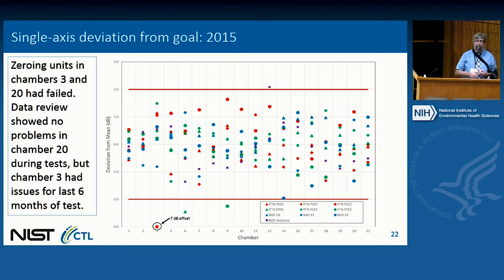So before we did our evaluation, for any kind of long-term test like this, you have to be able to replace parts during the test as they go out. So they have spare parts at any time. They can take one out, put in another one. So they went ahead and replaced the zeroing unit in chamber 20, but since we know that there were problems in chamber 3, we went ahead and tested it with the malfunctioning zeroing unit in place to see how much of an effect that would have.